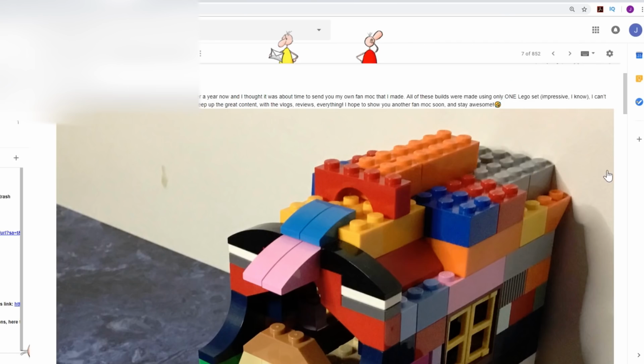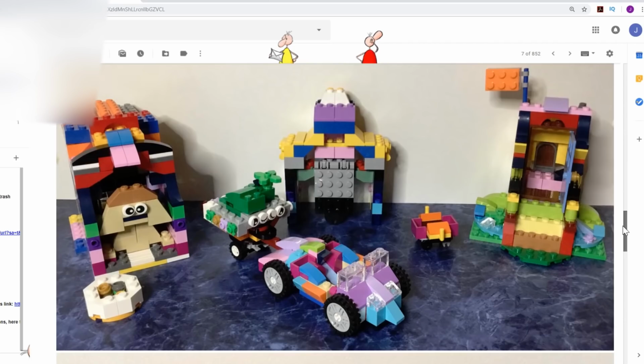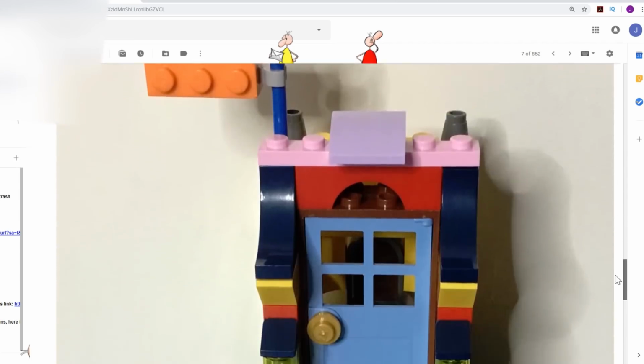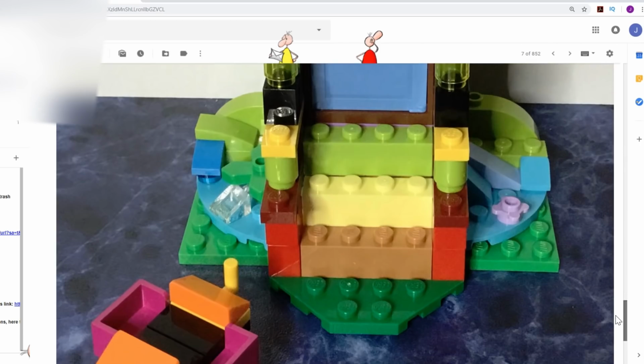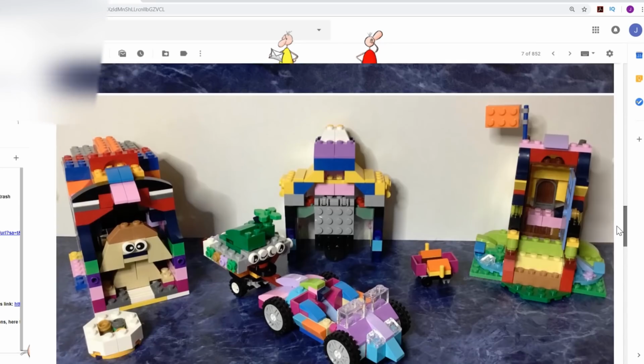Good job. So, Yoshinator, all of these MOCs were built from the same group of pieces, right? Or from one set. That's a really interesting way to limit yourself as a builder. It forces you to be particularly creative. I like the multicolored steps. And yeah, look at that.